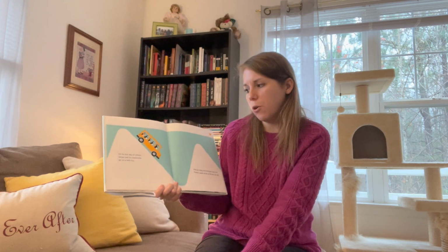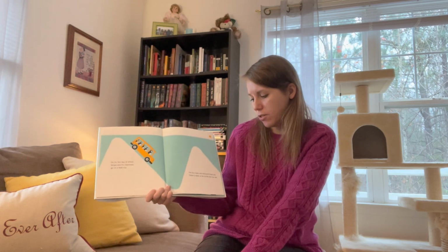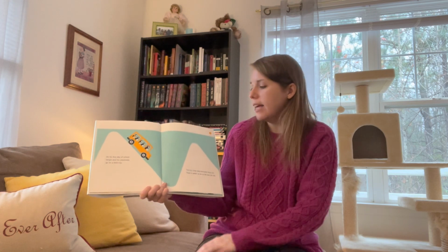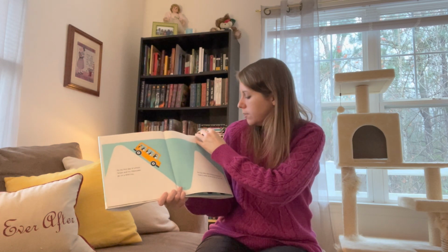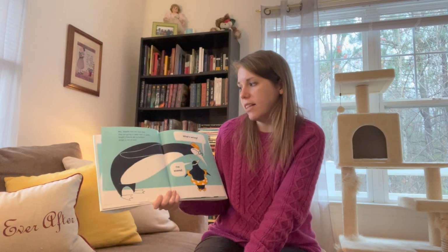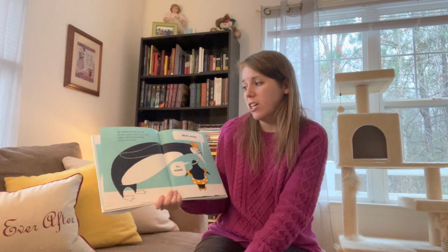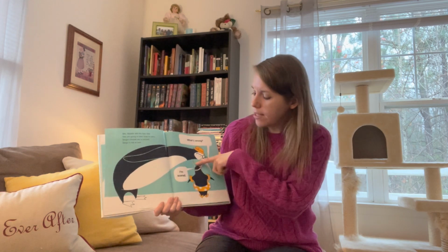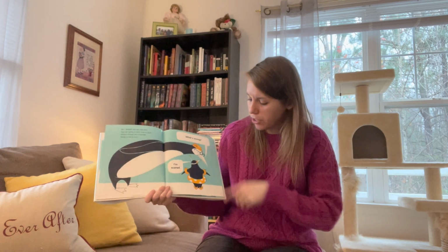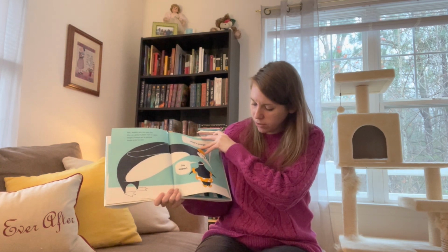On his first day of school, Sergio and his classmates go on a field trip. The bus stops and everyone hops out. There is water as far as the eye can see. That is a lot of water. Miss Waddle tells the class that they are going to learn how to swim. Sergio's friends are so excited, but Sergio is not so sure. What's wrong? The swallow asks. I'm scared, says Sergio. Look, he's wearing flippers and a floaty and a snorkel thing.